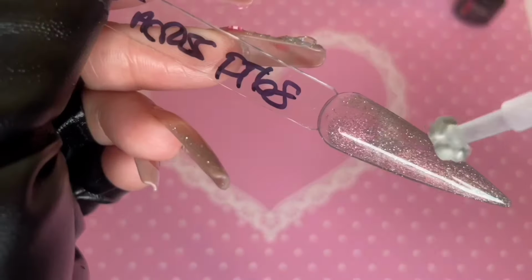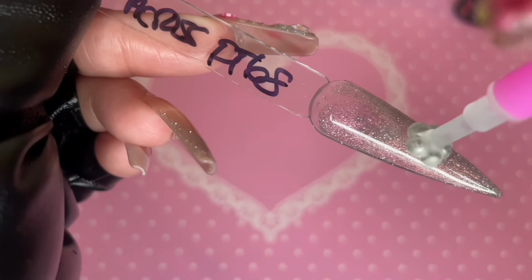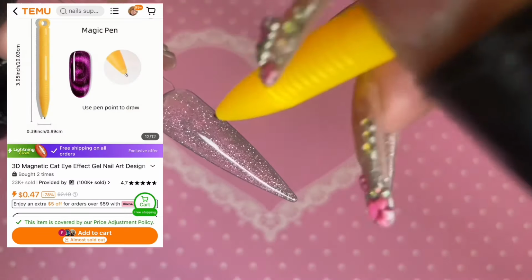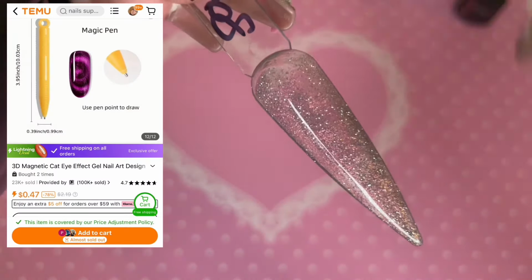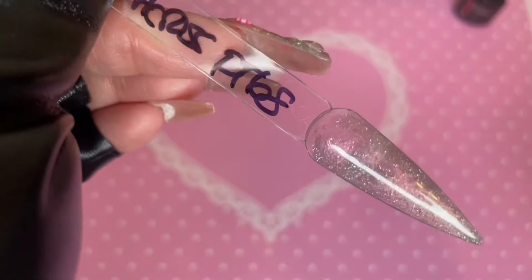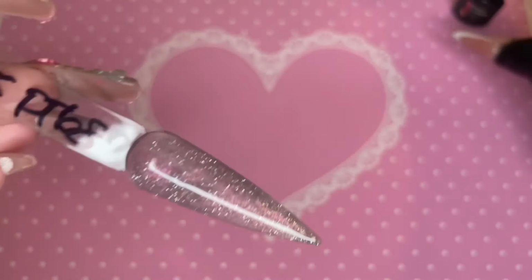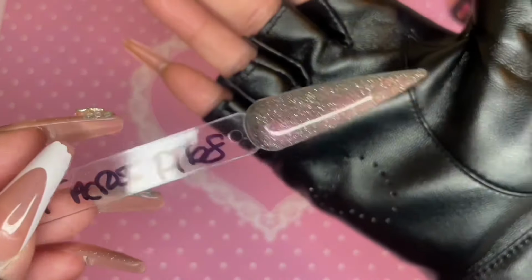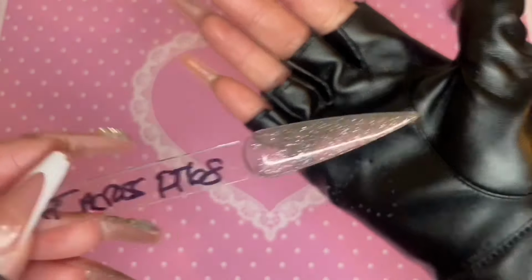Being honest, the polish didn't react the way I wanted it to. I didn't see a difference at all in whether it was making a design or not. I did try it on a darker polish, which you will see in this video, and I didn't see a difference either. So I used it on one of the lighter ones. I only picked up 3 of the magnetic polishes, but I tried one that was a little bit lighter and one that was darker, and I didn't see a difference at all.